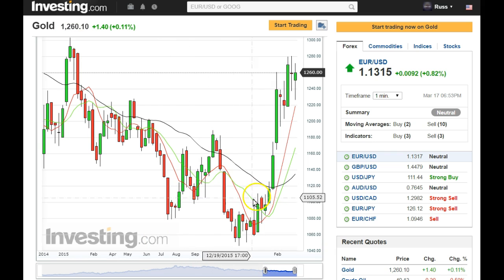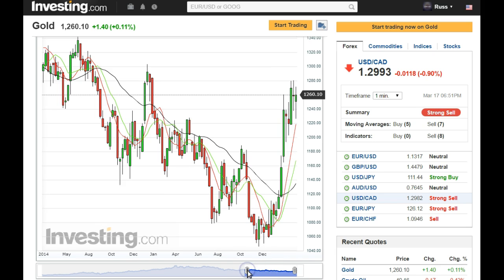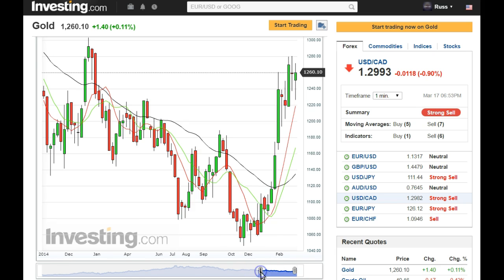This reverse head and shoulders is pointing straight up. I mean, this thing is huge. Who knows what's going to happen? But I haven't seen that kind of angle on a reverse head and shoulders for a long time. And you can also call this a cup and handle if you're interested. Cup and handles are very powerful.